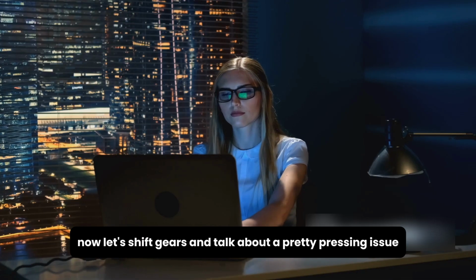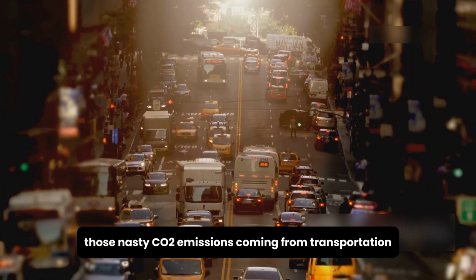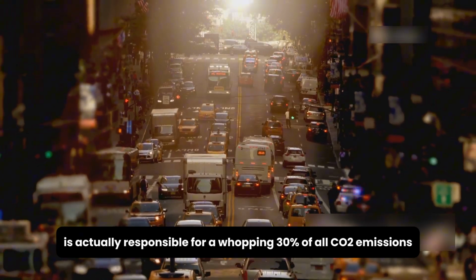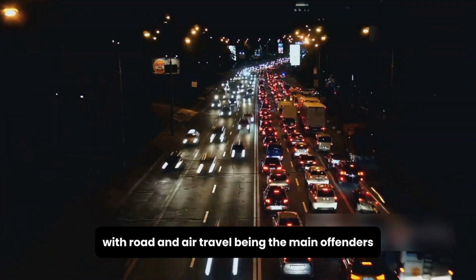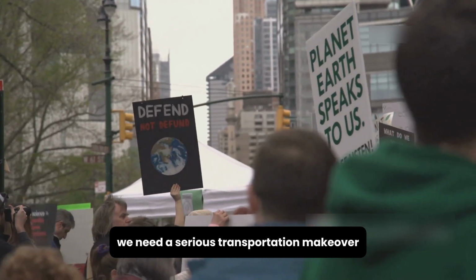Now, let's shift gears and talk about a pretty pressing issue. Those nasty CO2 emissions coming from transportation. Did you know this sector is actually responsible for a whopping 30% of all CO2 emissions? Yeah, it's a big problem, with road and air travel being the main offenders. If we really want to tackle climate change, we need a serious transportation makeover.